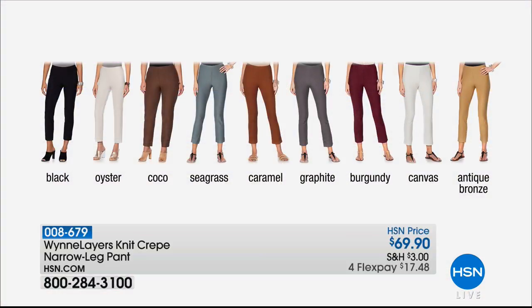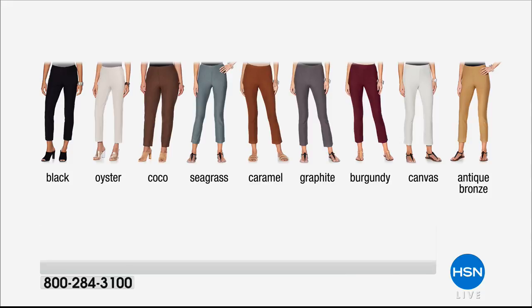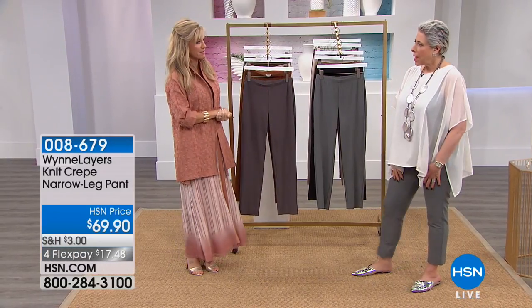Here are the colors real quick. Black, oyster, cocoa. There's the seagrass that Marla's wearing. We have it in the caramel, the graphite, the burgundy, the canvas, and the antique bronze. So good for you if you're able to pick up a couple pair of these. They're fantastic. Now, Marla, are you going to be back at 7 p.m.?